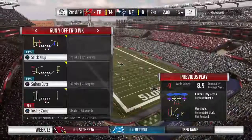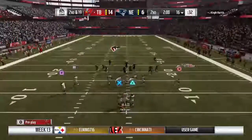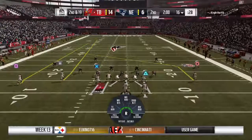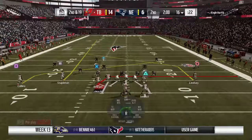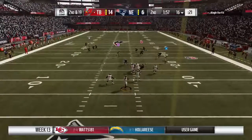2 minutes to go here in the first half. Back to Foxborough after this. Sacks, a growing theme in this first half. This is 2nd and long. All right, now, lucky 56. Out of the gun, they'll look to throw.